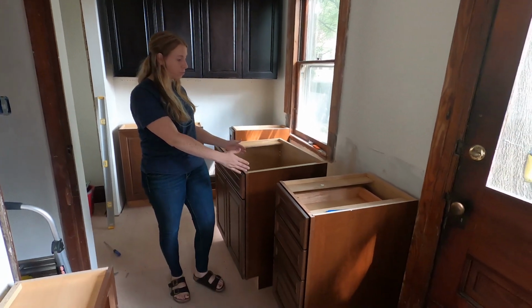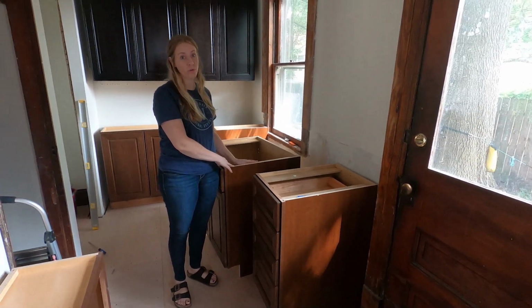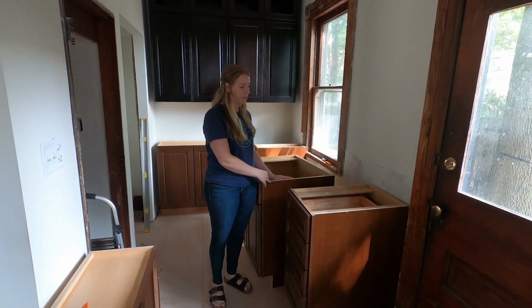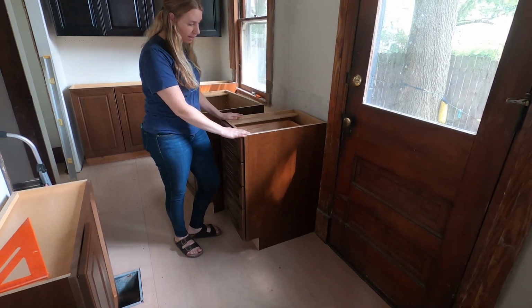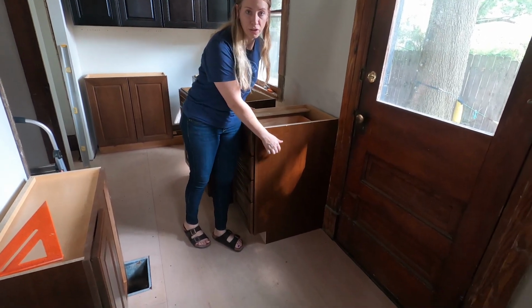Dishwasher is gonna sit here, which is nice because previously there was no dishwasher, so that's something that we're adding. And then the cabinetry ends with a drawer base, and also a decorative end panel is gonna go here.